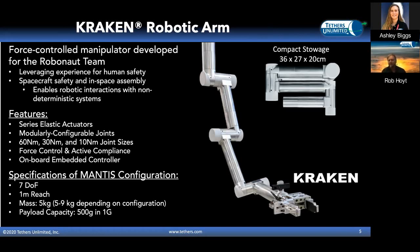There are a handful of robotic arms for satellites and space systems that are on the market or in development. What makes the KRAKEN arm unique is that we have built very precise force control capabilities into the arm. In part, we've done that for applications on the space station where we have to make sure that the arm is safe to operate around humans. So we've built in capabilities for very precisely sensing the amount of force and torque that the arm is exerting and controlling that force and torque so that we can operate it in what we call an active compliance mode, which I'll explain more in a slide or two.